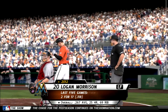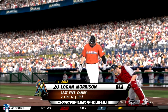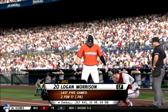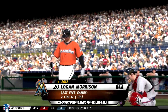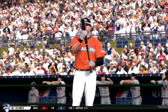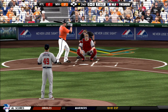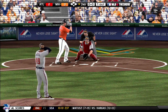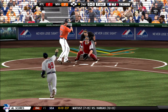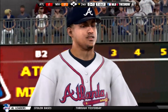Logan Morrison will get his first shot at it here, and he's got to be hoping to turn things around because you see the numbers over the last five games. Not much going on there at all. First pitch to him. And here's a changeup to start things from Jurgens. Good for strike one.